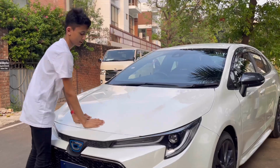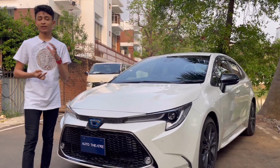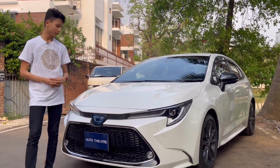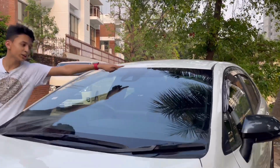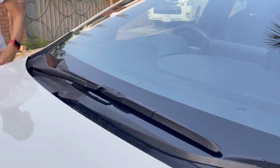And now let's talk about the body variants. You can get a sedan, you can get a wagon, and you can get a Corolla Sports. That's the hatchback. I'm going to do a full review of that soon. So that's pretty much it for the front. You have your adaptive brake assist and all your safety systems. That's why you have your camera and your dash cam. And the windshield wipers are rain sensing on a Corolla.